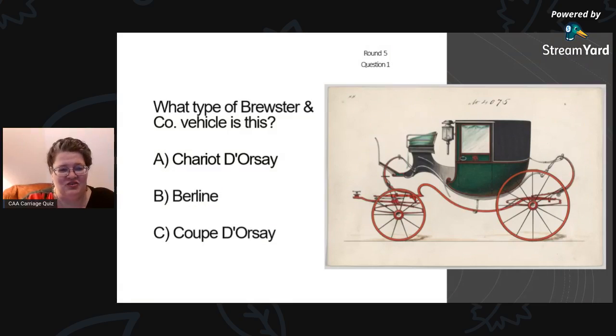Round 5, question 1. What type of Brewster and Company vehicle is this? Is it A, a Chariot d'Orsay, B, a Berlin, or C, a Coupe d'Orsay? Now, I posted about this last night, so you might have seen it on our Facebook page.